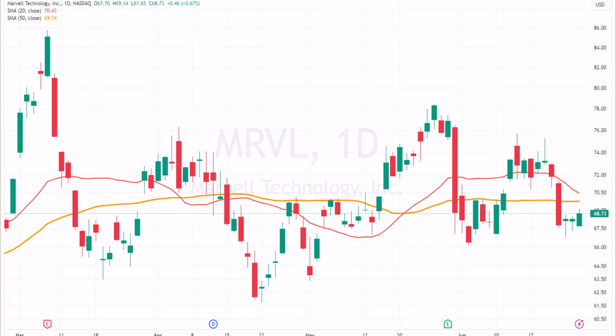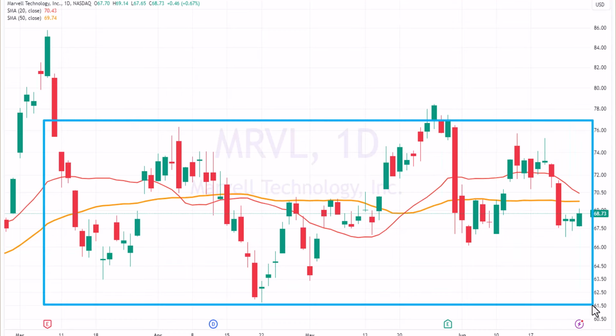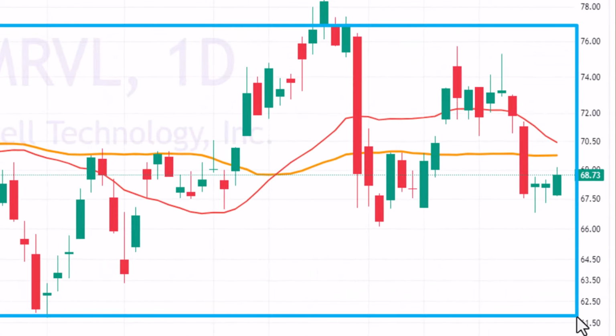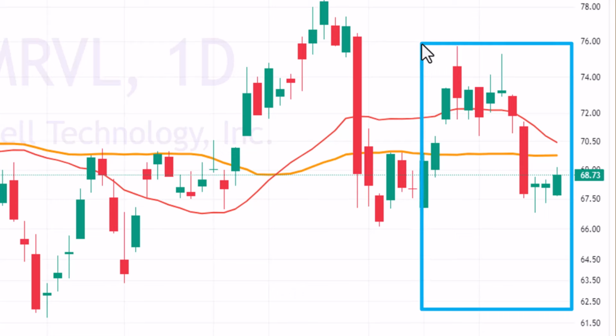And in that same sector, we've got a sideways with Marvell Technology. This stock looks absolutely stuck. Absolutely stuck. Take a look at those moving averages. Flattened out, flip-flopping on top of each other. We don't know how long this is going to stay in this range. It could be already moving out of it, but we know the range is clearly defined. It is from 62 all the way up to 76.